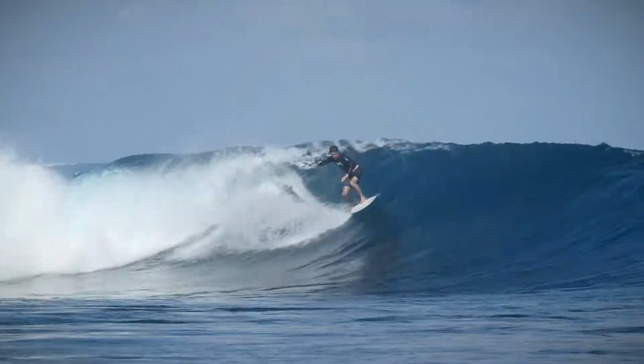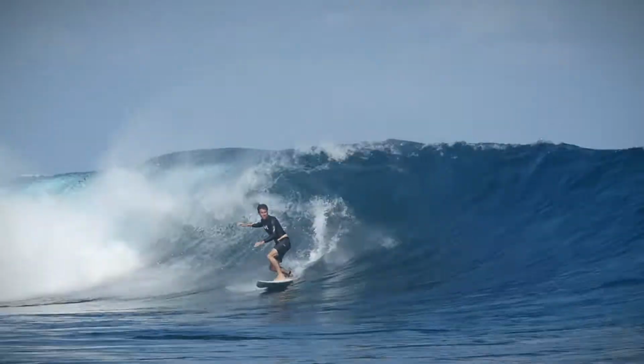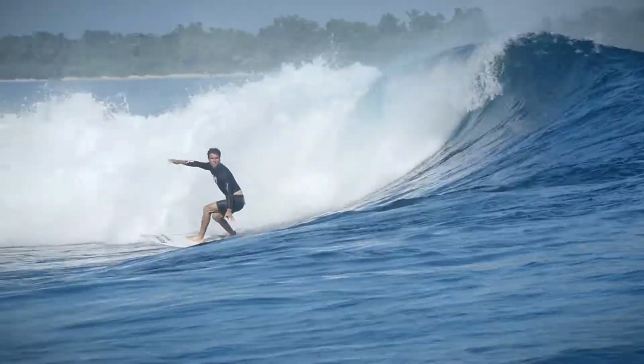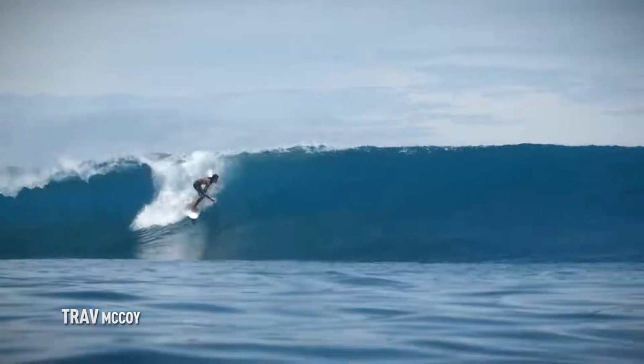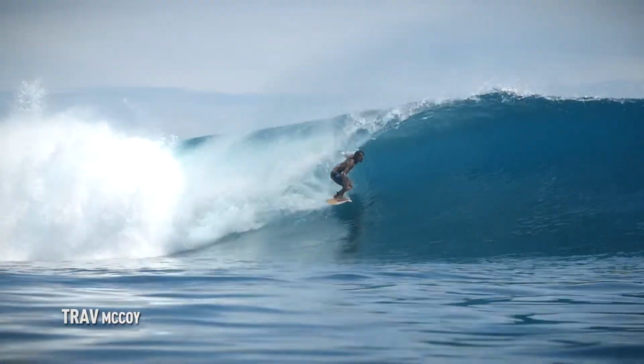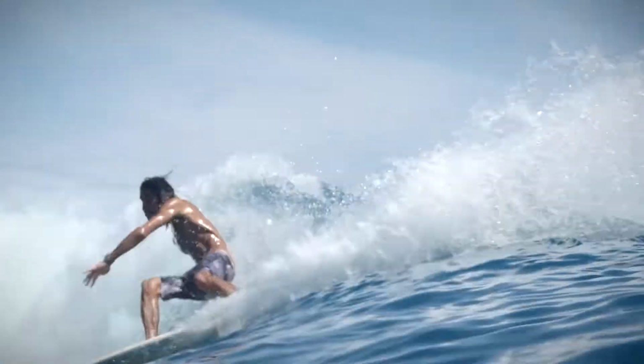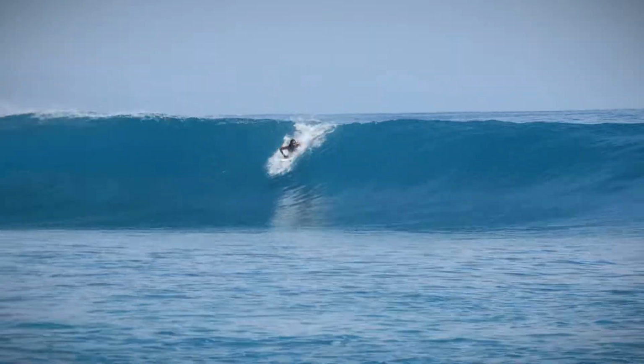Halfway between NYANG-NYANG and Playgrounds you find Hideaways, which is a super fast, barreling, rippable left-hander. It's on the northwest side of Pulau Siaimu Island. It's surfable in all tide, but be aware that in low tide the end section can get dry, so don't finish the wave.